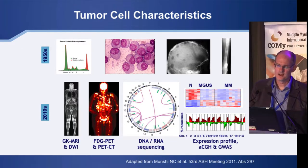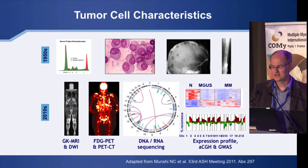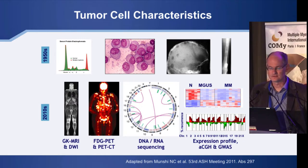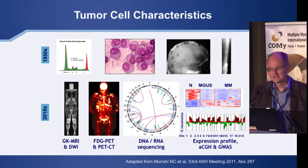So, of course, we now have way more sophisticated tools, mainly in DNA and RNA sequencing, for looking into what happens to myeloma cells during treatment. And Ari earlier today has already alluded to that. And yes, Nikhil, I'm still using your old slide because it's still quite illustrative.